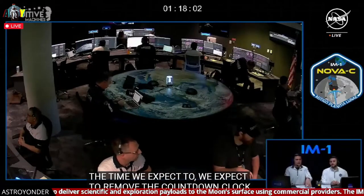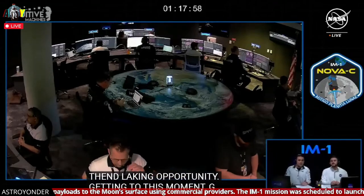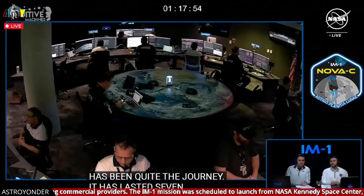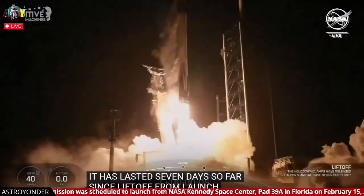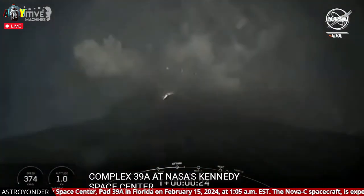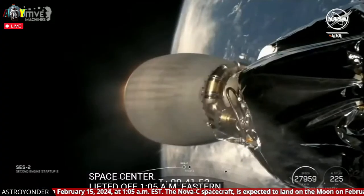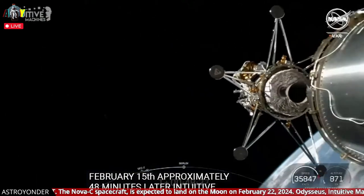Getting to this moment, Gary, has been quite the journey, and it's lasted about 7 days so far since liftoff from Launch Complex 39A at NASA's Kennedy Space Center. Odysseus lifted off at 1:05 a.m. Eastern Standard Time from atop a SpaceX Falcon 9 rocket on February 15th. Approximately 48 minutes later, Intuitive Machines' Nova-C class lunar lander entered a translunar orbit, a direct shot at the moon.